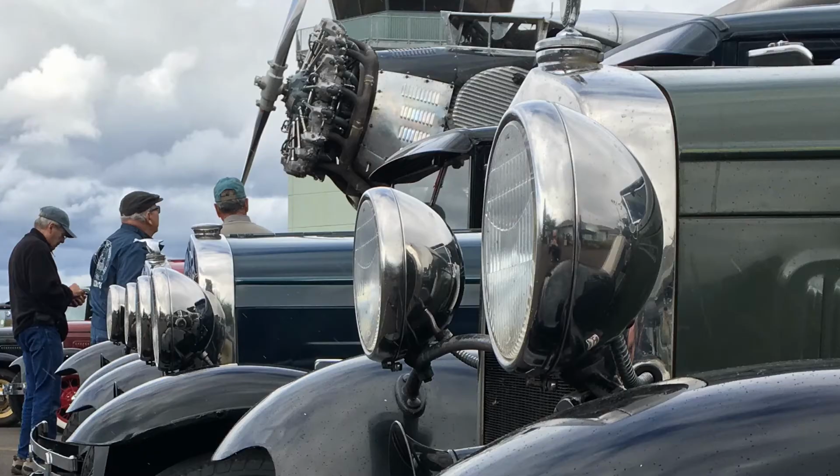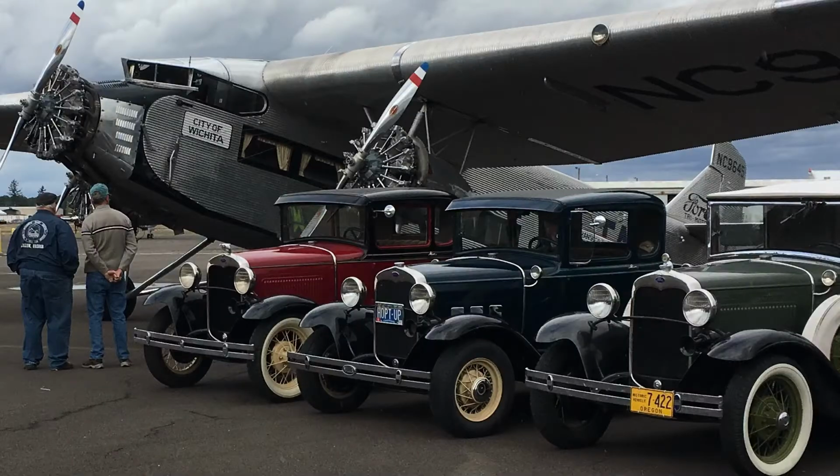And also that day there were a lot of Ford Model Ts that showed up, very well cared for, very well loved, meticulously restored. And they all lined up in front of the Trimotor, and if you are a gearhead, whether you're into airplanes or cars or both, it was an awesome sight.